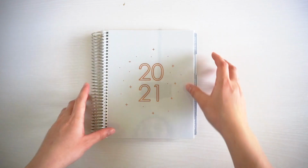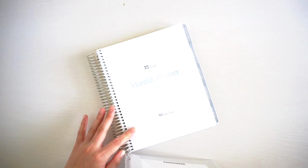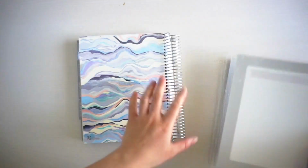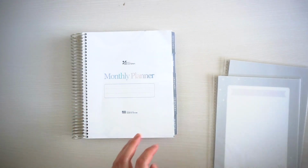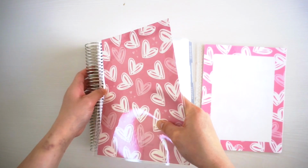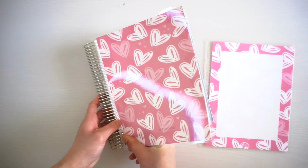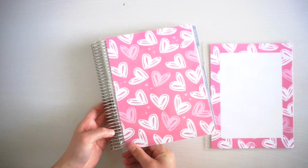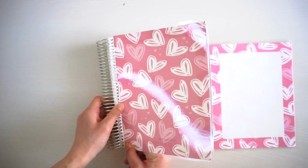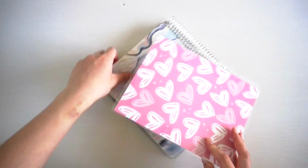Since February is in a couple of days, I'm just going to switch out my cover to more of a February theme. And I just got this new cover from Erin Condren. Budgets aren't fun unless you make it a little cute, you know what I mean? So let's just get this on. Oh my gosh, come on, come on. Oh, it still has little circle tabs in it. Whatever, all right, okay, and then the back side.